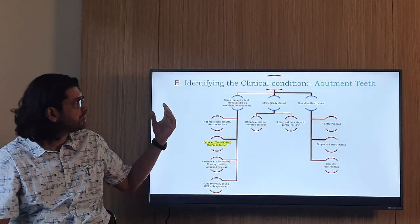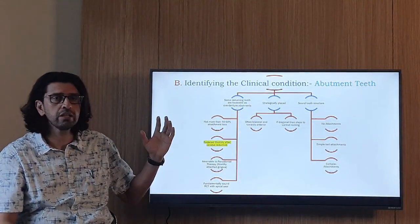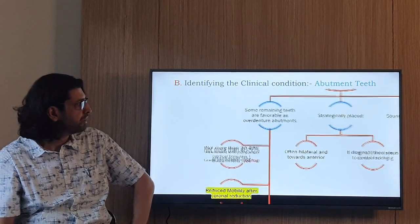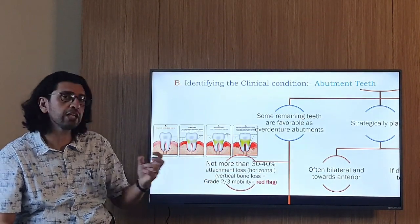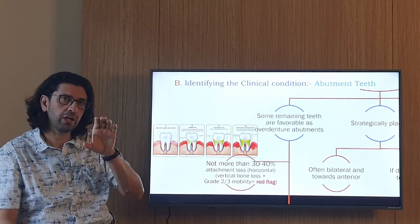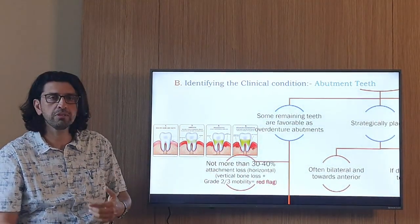So the next one is identifying the clinical condition. Here it is abutment teeth. So these are the teeth that you are going to look at for abutments. You have some remaining teeth that are favorable as overdenture abutments, and in them you're going to look at teeth having not more than 30 to 40% attachment loss, and this is in the horizontal. That means you're going to probe and look at probing depth. You're going to look at radiographs and assess from the radiograph, as you all know, if there is more than 40% bone loss.